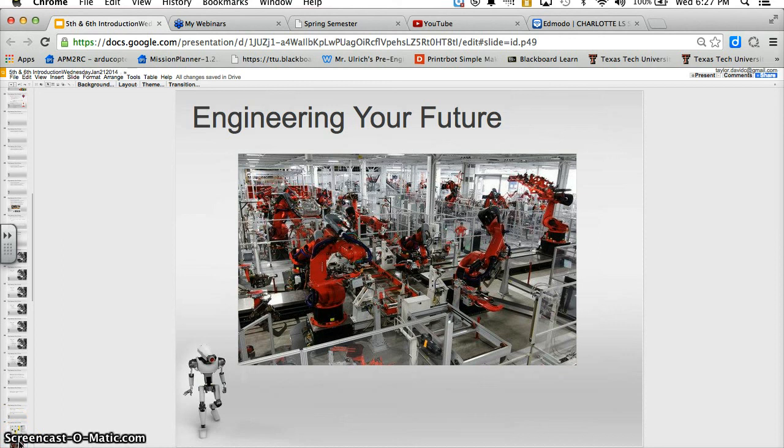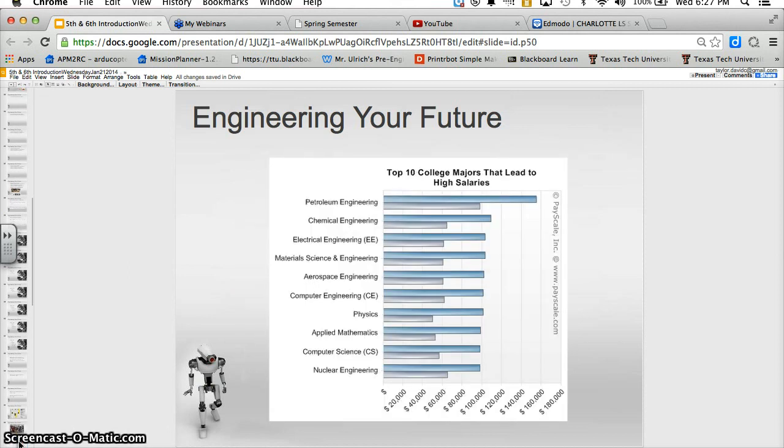An example, my brother's a welder. He has basically a 2-year degree. And lastly, these are some of the most highly demanded college majors with regards to salary. These are averages. But as you can see here, they're all engineering.